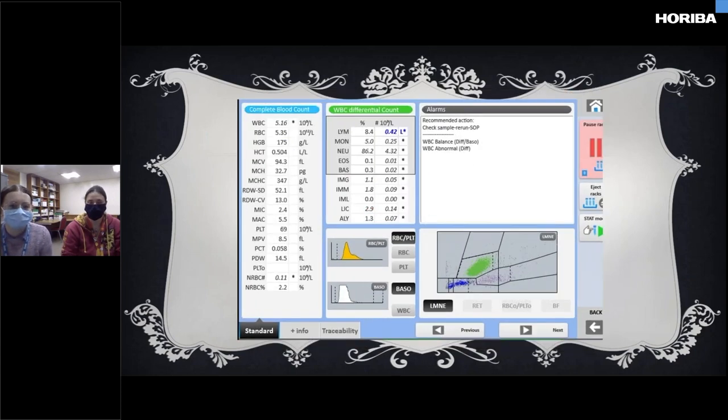The rerun was completely different. The hemoglobin has gone from 101 to 175. Platelets have gone from 162 to 69. White count differentials totally changed. So alarm bells are definitely ringing at this stage.